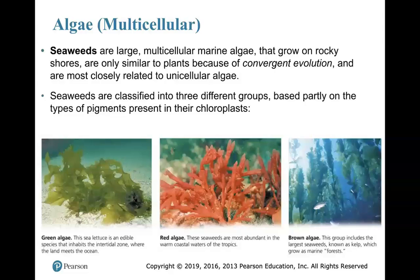So seaweeds, using DNA technology, are actually more closely related to unicellular algae, and we've grouped them as protists. They are classified into 3 different groups based on the pigments of their chloroplasts. You can have green algae, red algae, or brown algae.